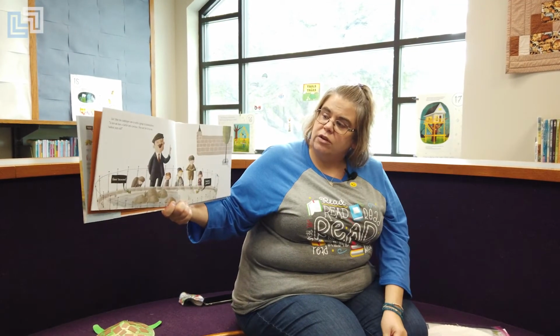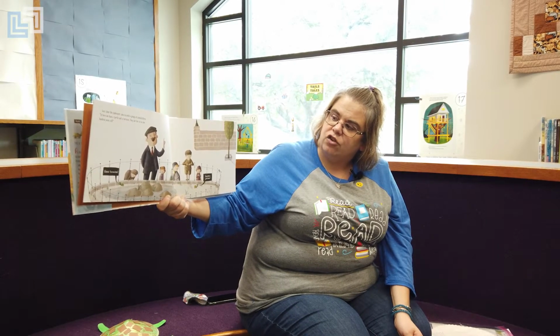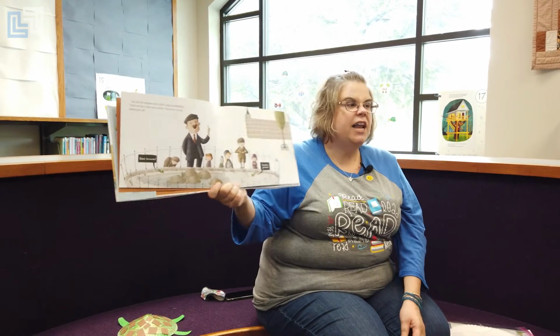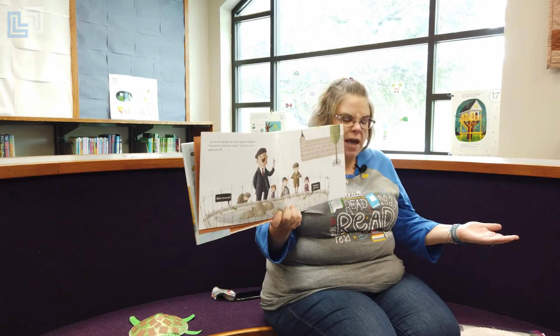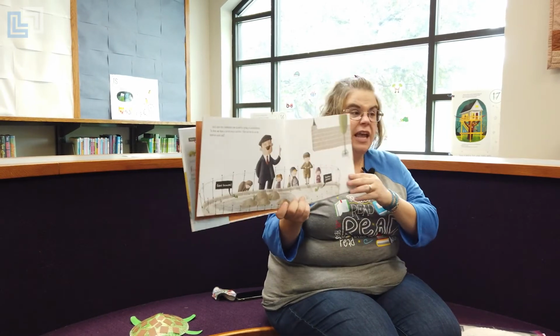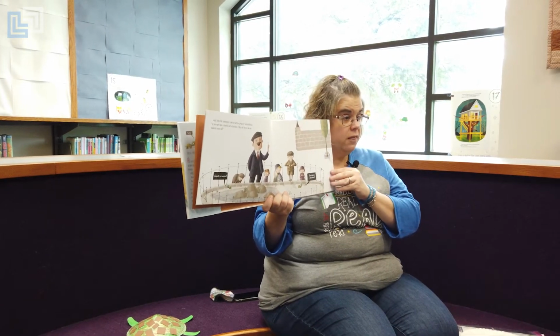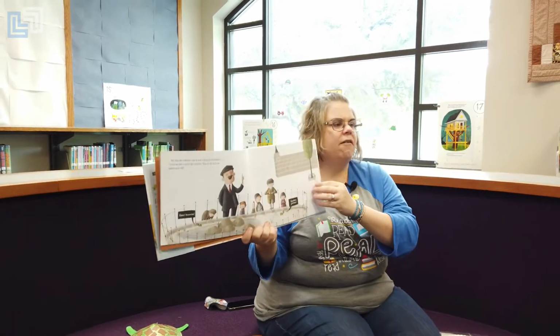Just then, the zookeeper came up with a group of kids. And here we have a turtle and a tortoise, and they lived to be 100 years old. Could you imagine not talking to anybody for 100 years? Goodness gracious, good heavens.